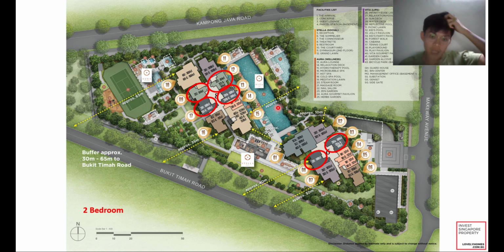So in this case, if I would pick one stack, I would definitely pick 13 out of all. Yeah, so this is my take for this 2 bedroom review.